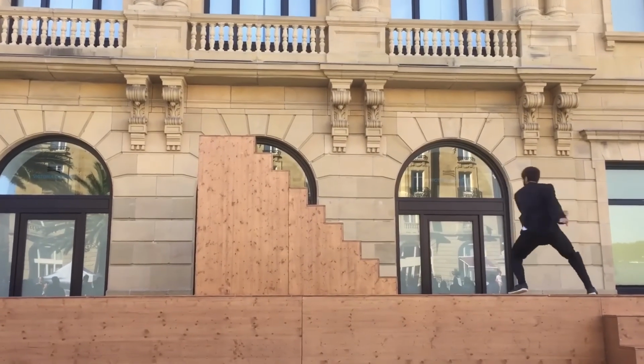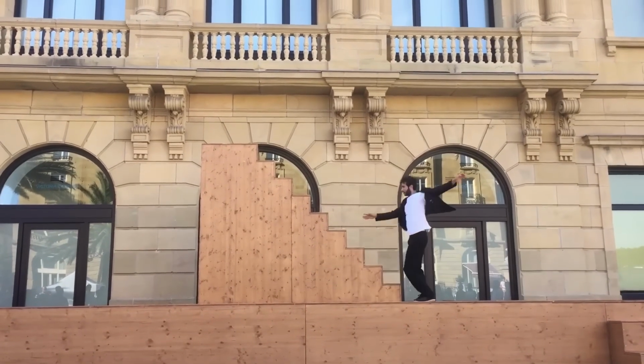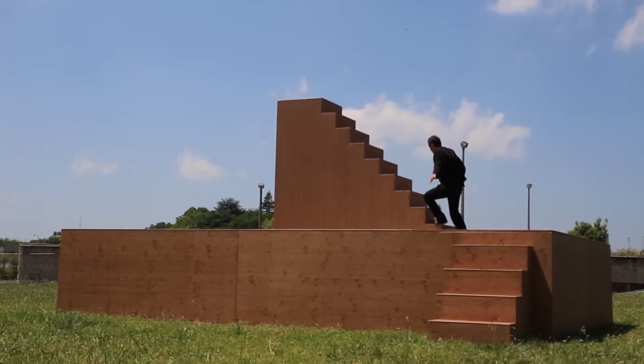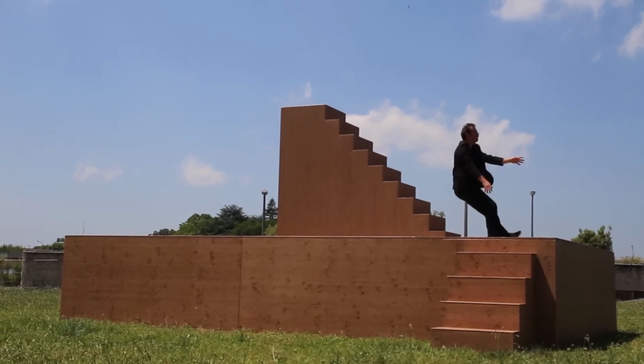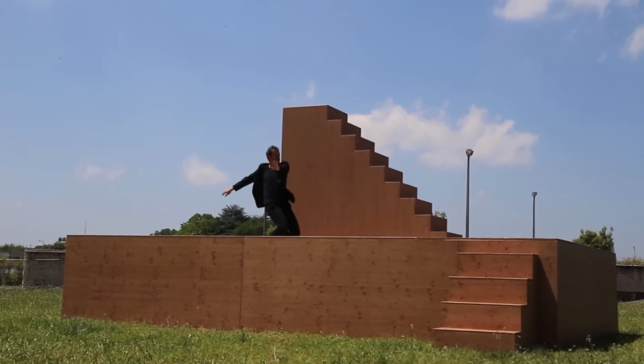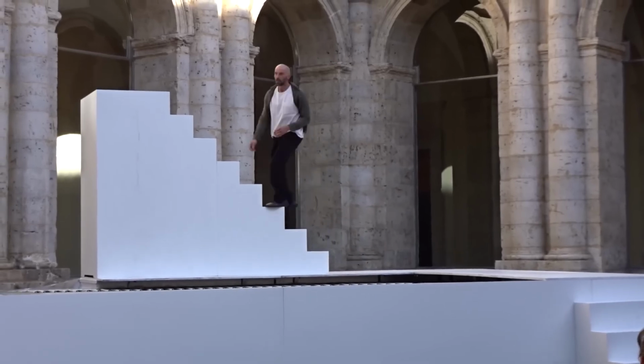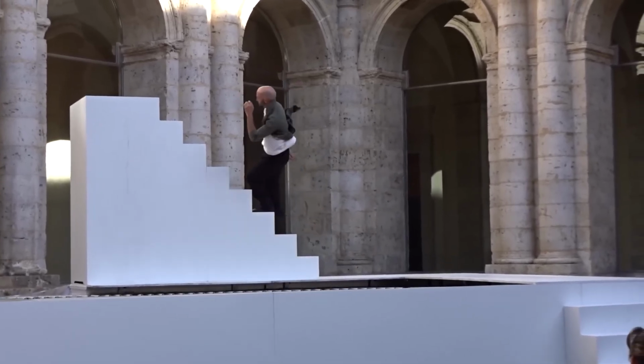This performance is so polished that it feels like he's made a real deal with gravity in advance. The artist travels the world with these shows, often performing at cultural heritage sites to bring them to life.